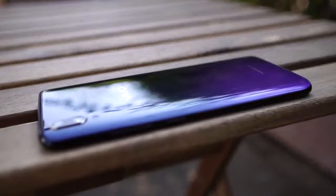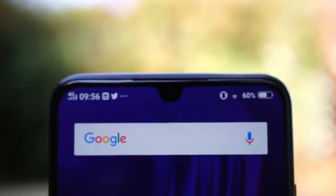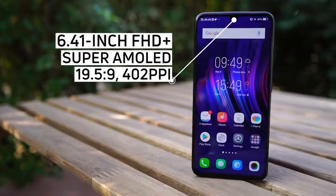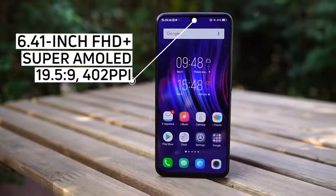And in a lot of ways it succeeds. It has a great display, excellent battery life, solid performance, good looks, high-end tech like an in-display fingerprint scanner and tiny water drop notch around a near bezel-free screen. This is awesome stuff for a phone in this price bracket, but it feels a bit like Vivo should have focused on those basics and called it a day.